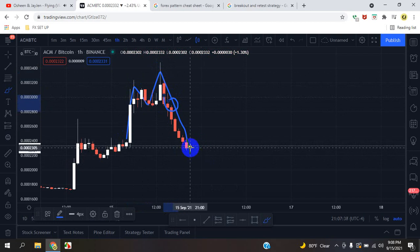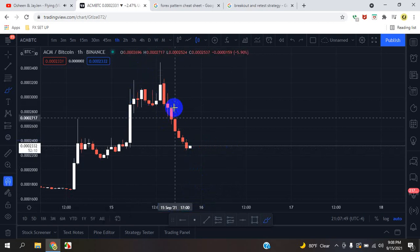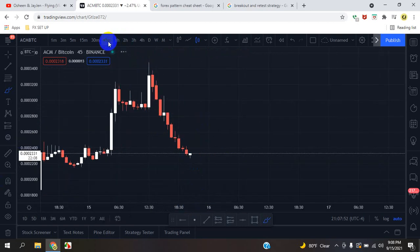So now we see some type of pattern forming. This could be the area where the market can consolidate and we'll get a pattern to break up to the upside or the downside. Or if not, the market keeps on consolidating sideways. Let's keep walking down the time frame, see if we see anything else.